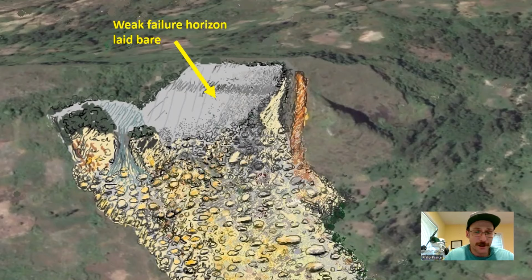There's a lot of potential energy here. Big kind of rock avalanche landslides like this actually entrain air with them as they move down slope, and they become very mobile. It allows them to move thousands of feet really quickly. And from what you can see, that weak failure surface is sort of what's behind the movement here.